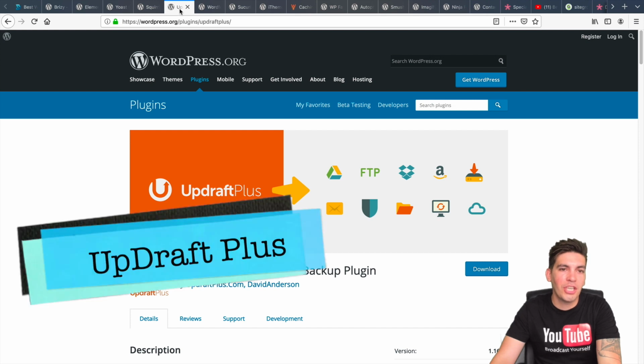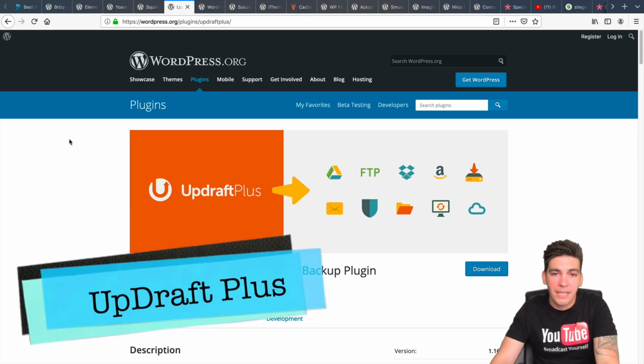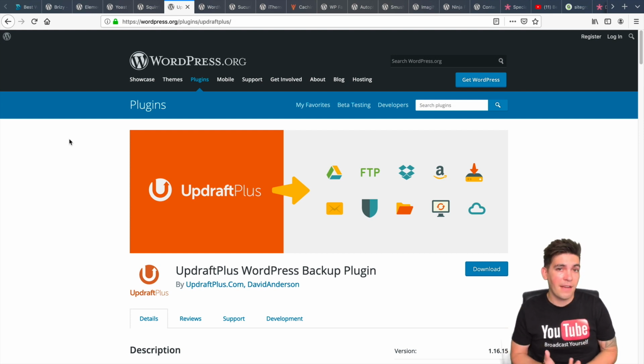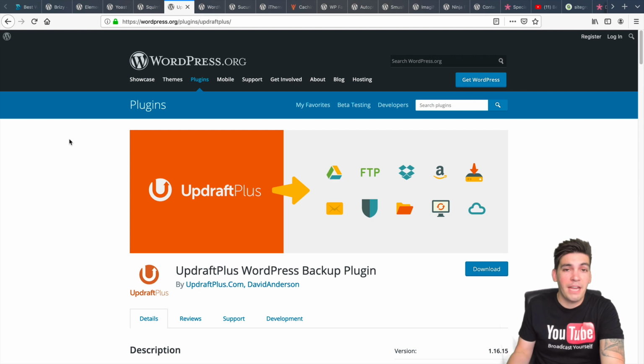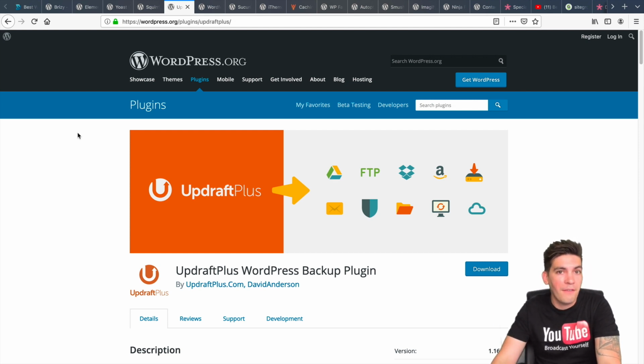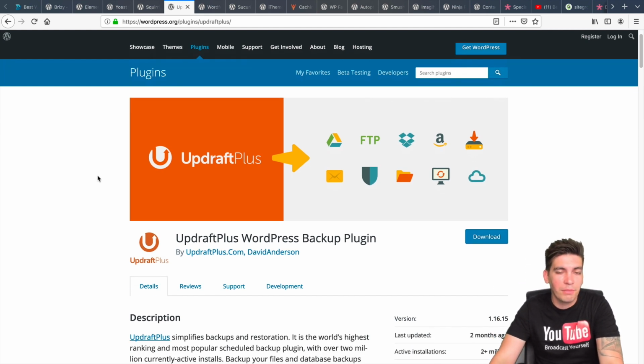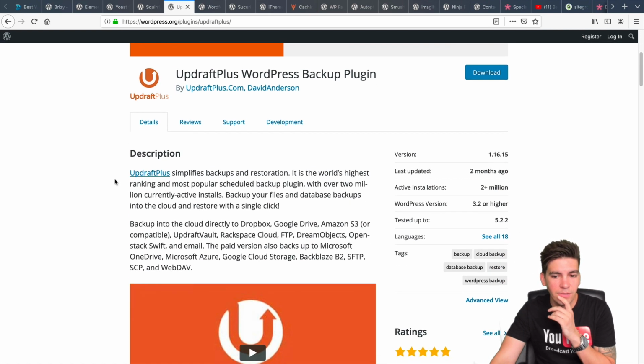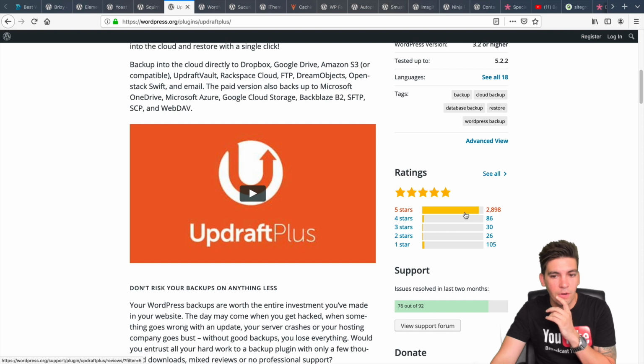Now let's talk about security and backups. UpdraftPlus, again, is one of the best ones. I'm sure you've probably seen other websites talk about this, and this basically makes backing up super easy. In fact, you can back up your websites every day, every 2 days, every 5 hours, whatever you want to do. And the simplicity of this plugin is very easy. In fact, it has around 2 million active installs, and you can see that the reviews are also very good.